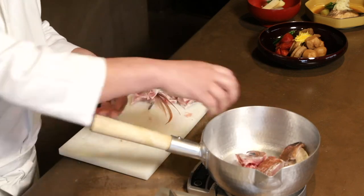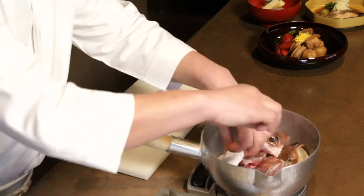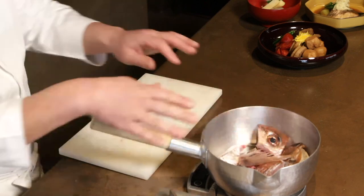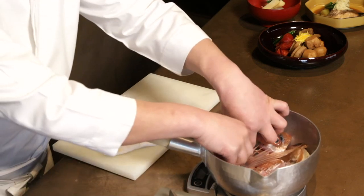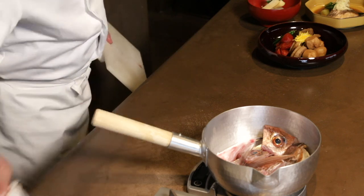The pot size doesn't necessarily have to be too big. It should be a size where the meat shouldn't be stacked up. It should be one layer. That's the ideal size.